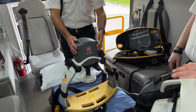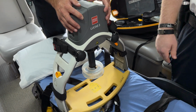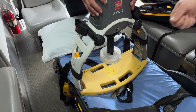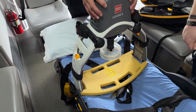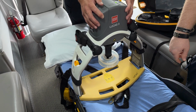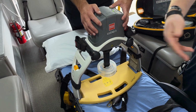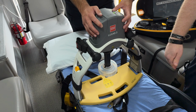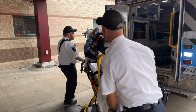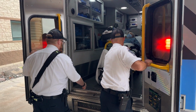So the Lucas device allows us to do continuous compressions, high-quality compressions for patients whose hearts have stopped, including while we're moving. Obviously, it's something that's very challenging to do manually if we're lifting and moving a patient or if we're in a moving ambulance. This device allows us to do continuous high-quality compressions, which both allows us to do additional important tasks to help that patient breathe and give them medications to get their heart started, but it also allows us to transport them for higher levels of care, for example, to Regions or someplace like that, to be able to be placed onto heart-lung bypass, which is called ECMO.